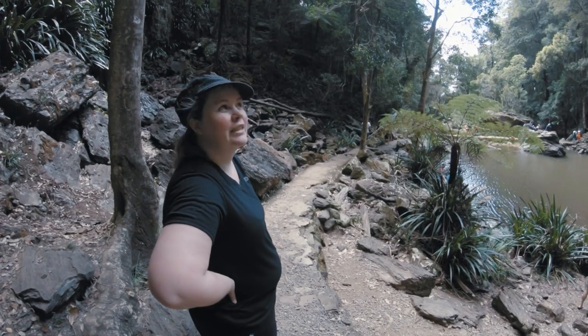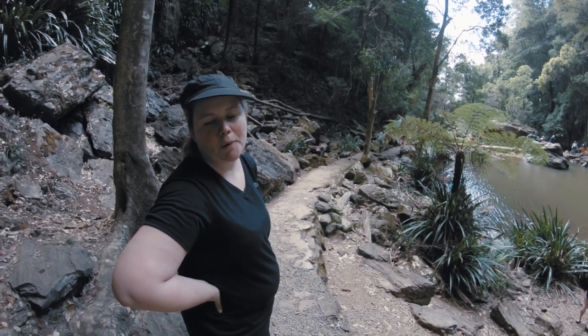What do you think? It's stunning. I want to go for a swim. Another little waterfall here, which is pretty cool. I'll go and see if I can have a bit of a look. It'll be slippery.